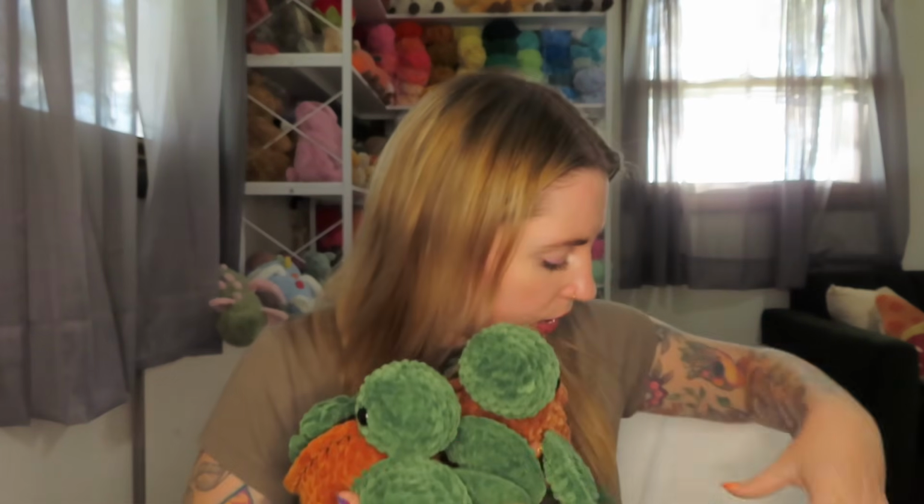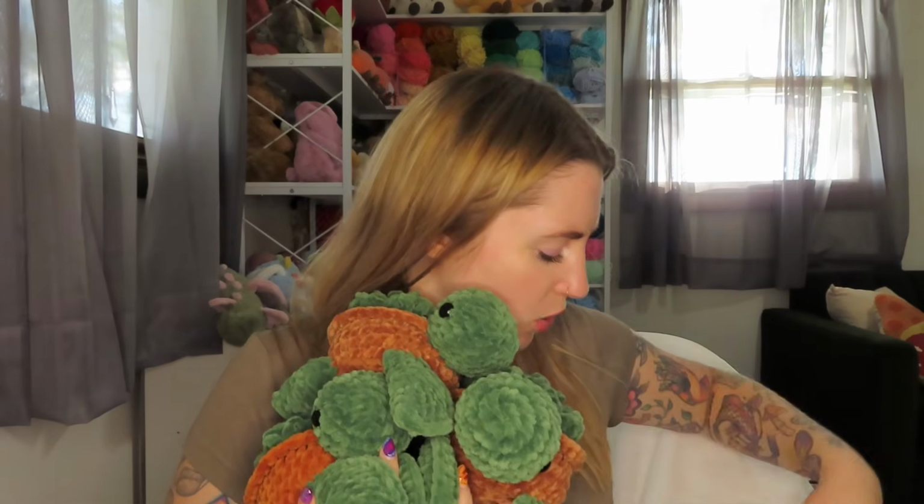So I did each one just a little differently. This one obviously has a different pot color, and then this one has a different dirt color. I did each one just a little bit differently. I think these two are the same. Yeah, these two are the exact same, but I did 5 of these.